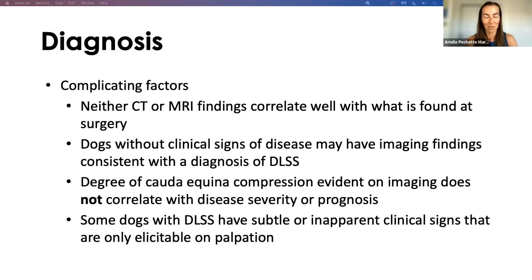We still usually recommend the imaging, but I always have the talk with the owner that even though they have clinical signs, we may not find anything. And then I also have to have the talk, mostly with my sporting and working dogs, that the severity on imaging doesn't necessarily give us an idea of what the prognosis is. Some dogs that have pretty severe compression, you see their MRI and you're like, ooh, but rehab works great and they go back to work. Others have really mild changes on MRI and you're like, oh, that's not so bad. You rehab them and rehab them and rehab them. As soon as they go back to activity, they have severe pain again and they end up having to be retired. So unfortunately, the imaging is helpful in the diagnosis, but not necessarily that helpful in determining prognosis.